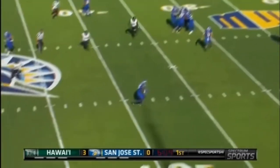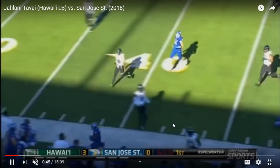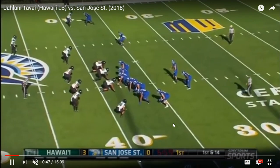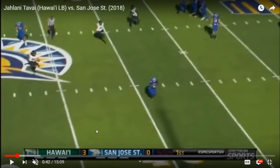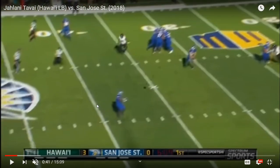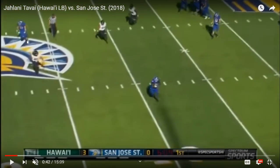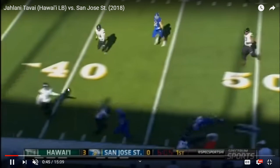Nice quickness in his drop. And again, the motor. You really get to see that motor flash. I'll actually replay that for you guys. Again, really get to see this motor flash. He's going to come from over here. And actually, if I back up a little bit more, you guys will get to see that he actually starts closer to this receiver here by the left hash, or the right hash, and then comes all the way across down here and makes the play.